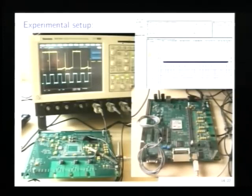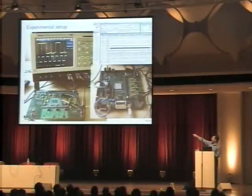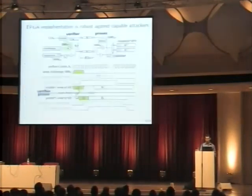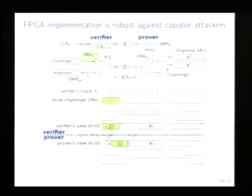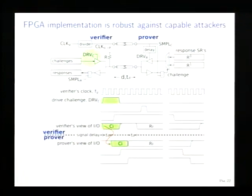And up here, you can see the traces from the inside of the FPGA, and on the scope, you can see the challenges and responses coming back. I'll show you some more pictures of these later. So when you actually want to implement it on a circuit board, you get a circuit diagram like this. If you don't know circuit diagrams, don't worry, I'll explain how it works.